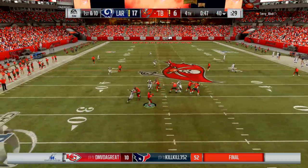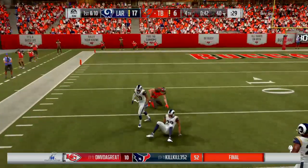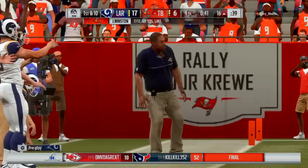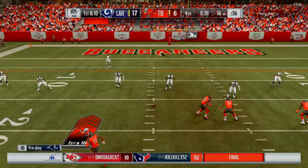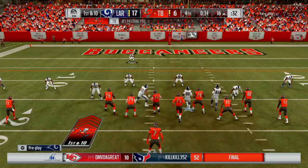On 1st and 10, Winston. Now a desperation throw. That's caught inside the 20. It's a big play. Winston to Evans. 44 yards. First down now, but that clock rolling.